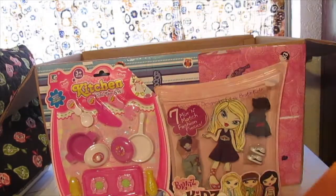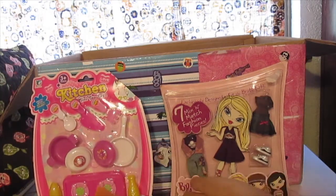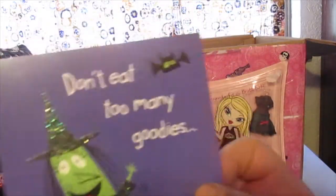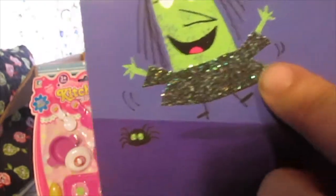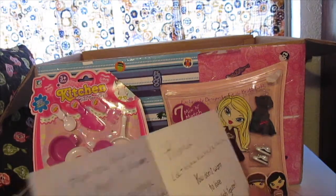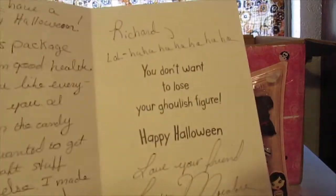Oh, here's the card. See, I didn't want to look inside it. Oops. So now we'll read the card. Okay. I sent Loretta a little letter. Oh, don't eat too many goodies. It's a funny little witch with glitter. She's glittery too. You don't want to lose that ghoulish figure. Ha ha. Oh my gosh. Hope you, Richard. Ha ha, LOL.